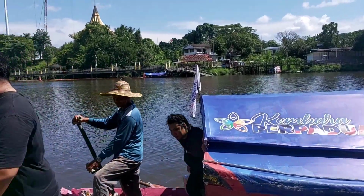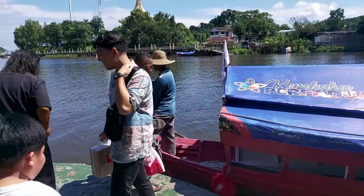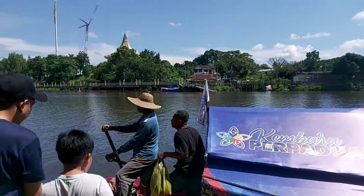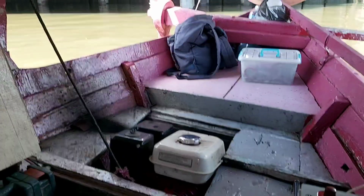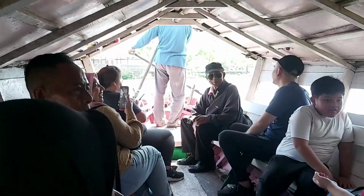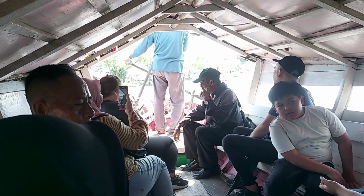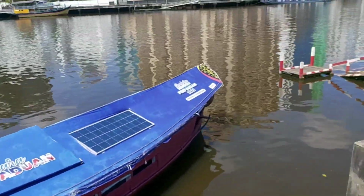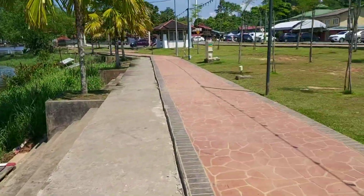So my first visit is going to be Fort Margarita, which is across the Kuching River. The easiest way to do it is by taking this boat to cross the river to Kampung Boyan. So I'm excited. Let's see. Yep, so I've disembarked from across the river and am making my way.